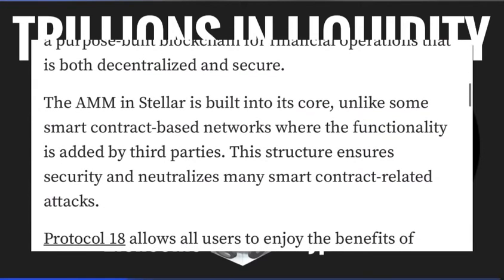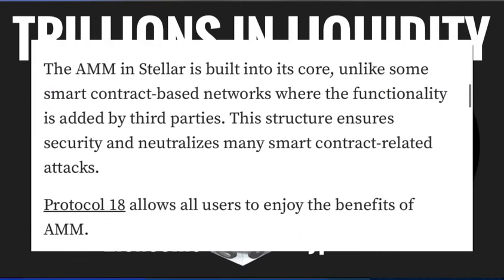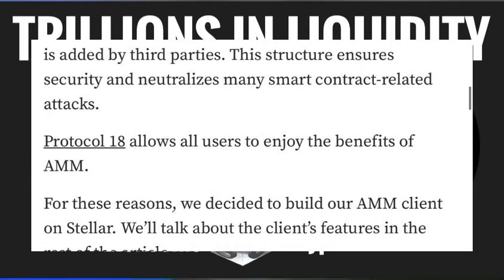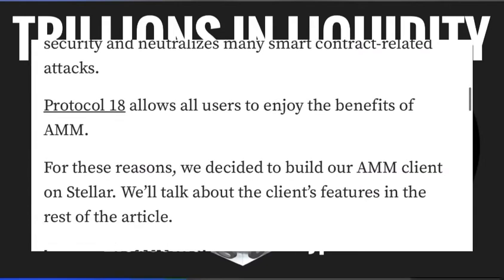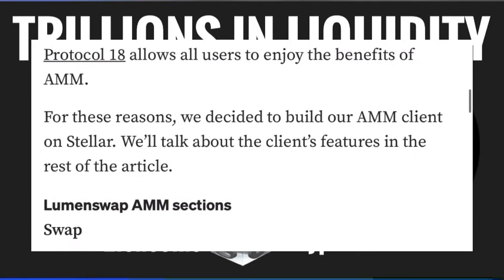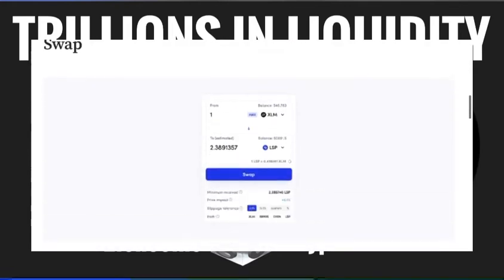The AMM in Stellar is built into its core. Unlike some smart contract-based networks where functionality is added by third parties, this structure ensures security and neutralizes many smart contract-related attacks. Protocol 18 allows all users to enjoy the benefits of AMM. For those reasons, we decided to build our AMM client on Stellar. We'll talk about client features in the rest of the article.